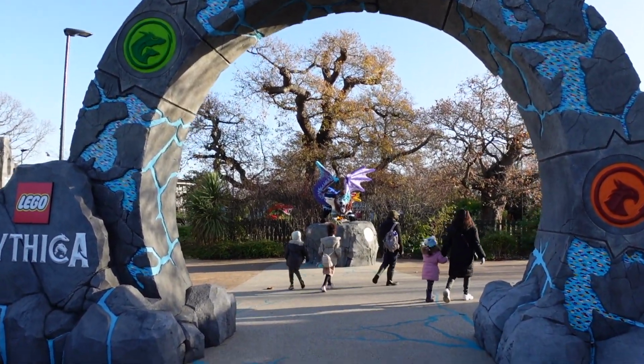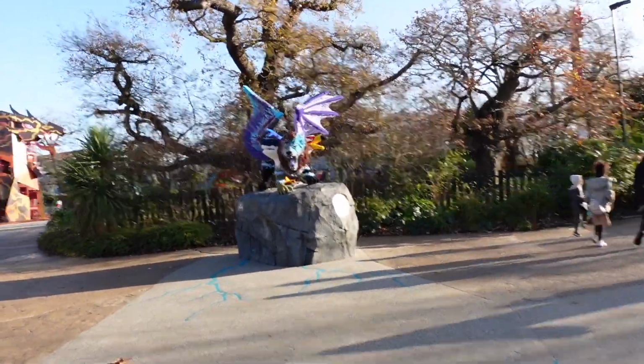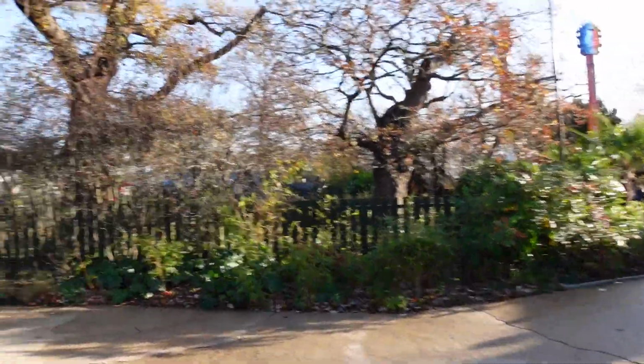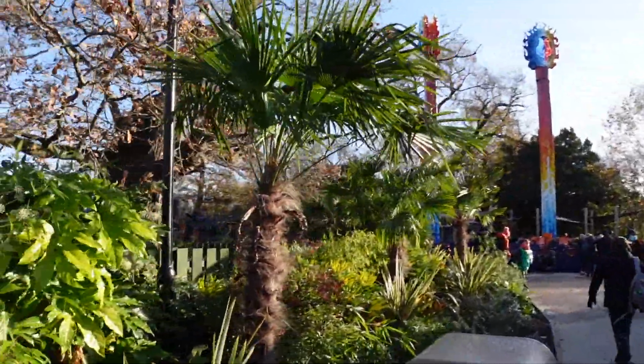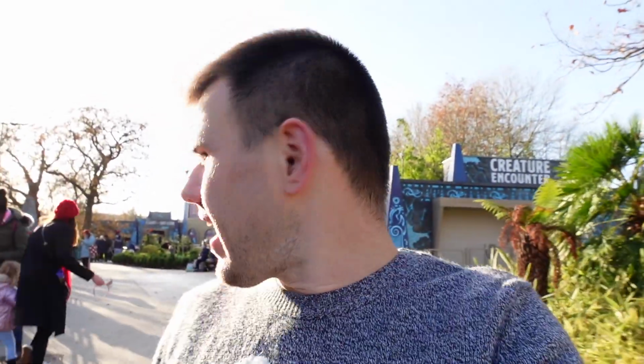Let's take a trip through the portal to Mythica, and see if there's anything special going on here. I don't think there will be anything special in Mythica because of the nature of Mythica. Is there Christmas in Mythica? One thing to note though, the water rides will be off, so the one down the back there is going to be off. So there's no Christmas stuff going on in Lego Mythica. The queues aren't too bad actually, 25 minutes for Flight of the Skyline and 25 minutes for Fire and Ice Freefall, which is pretty reasonable.